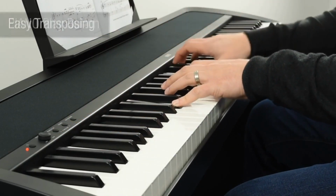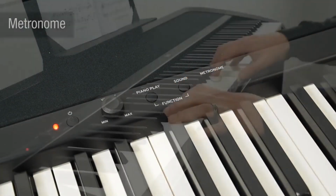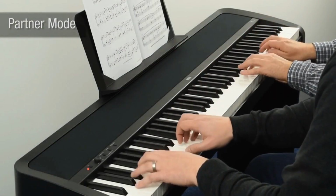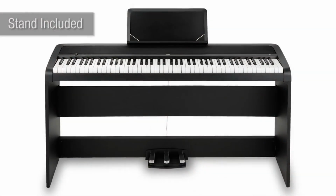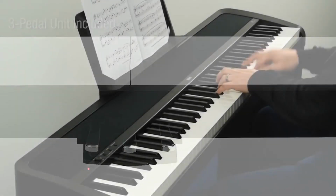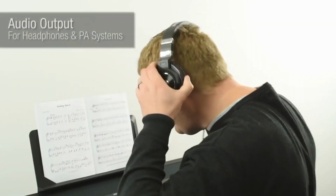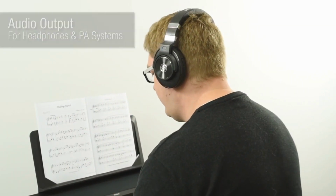Along with useful features such as key transpose and a metronome, the keyboard can even be divided into 2 identical sections, perfect for teacher-student practice or duets. A matching stand and 3 pedal unit are included to give you a complete home digital piano solution. The audio output lets you practice in silence with headphones or connect to a sound system for performing in larger venues.